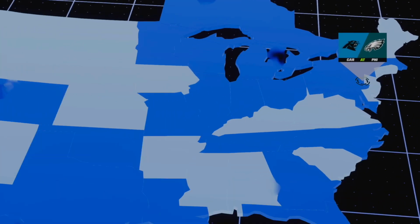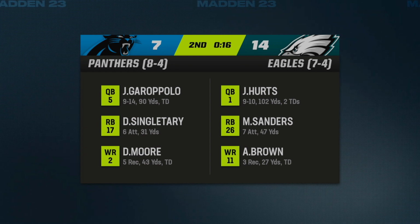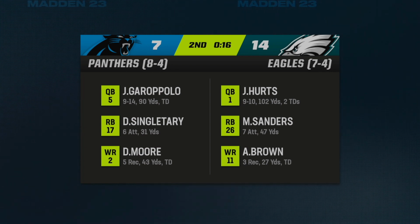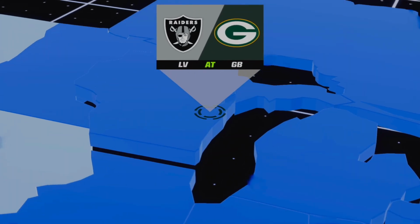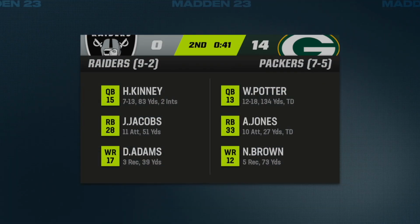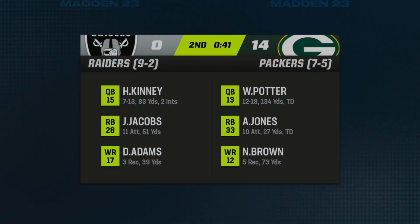But what about around the league? Eagles, we've seen a lot of updates on them. They're up 14-7 against the Panthers. Both teams, 4 losses on the season. As for the next update, we'll have the Green Bay Packers and the Raiders. Don't really feel like that affects us too much, but Packers up 14-0 against the 9-2 Raiders.